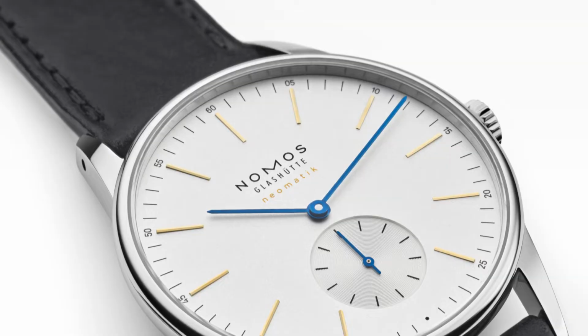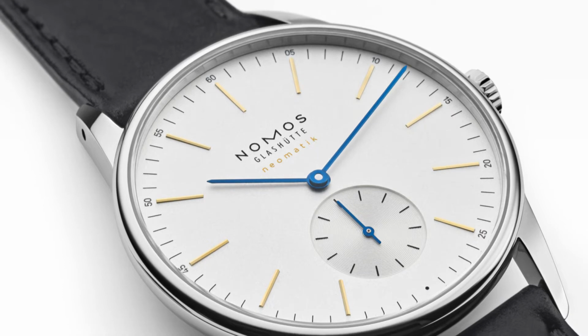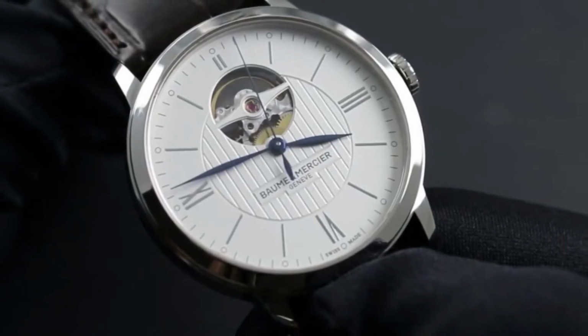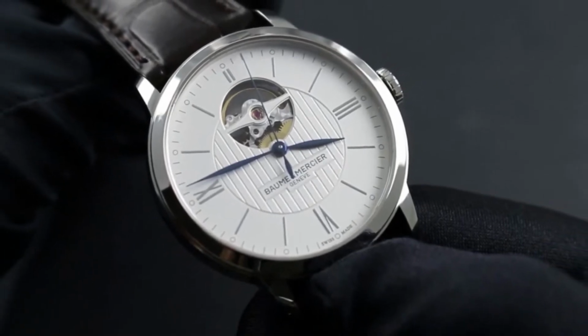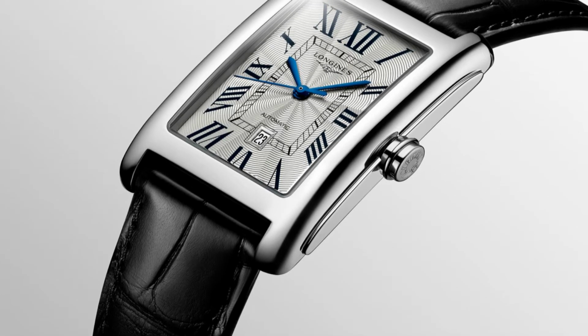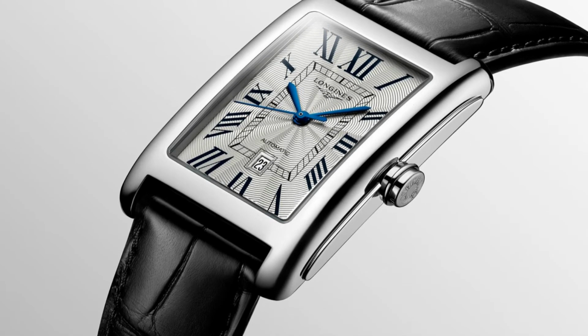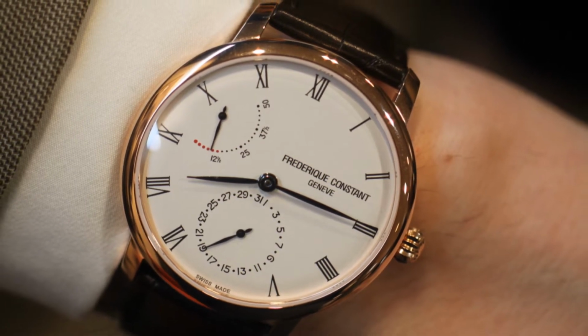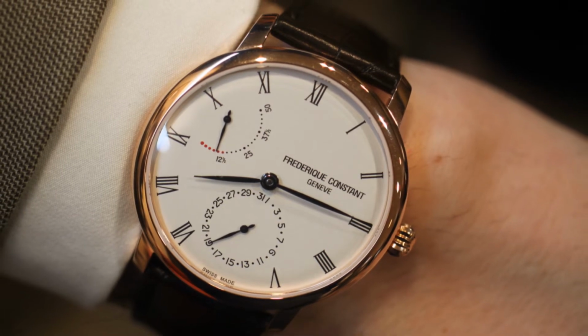And the watches that I've chosen for that category are the Nomos Orion, which comes in at $1,850. Next, I've chosen the Baume & Mercier Classima, which comes in at $2,000. And I've also chosen the Longines Dolce Vita, which comes in at $1,362. The last dress watch that I've chosen is the Frederique Constant Slimline Power Reserve, and this comes in at $1,650.